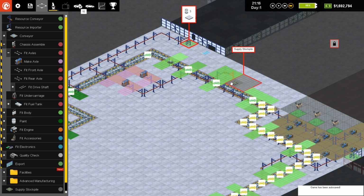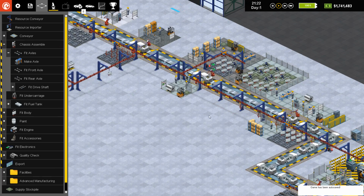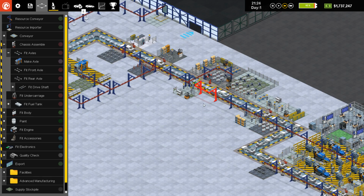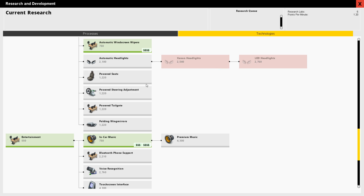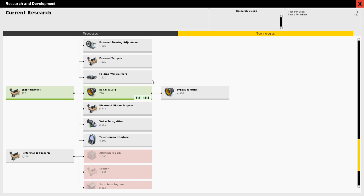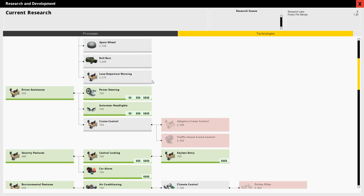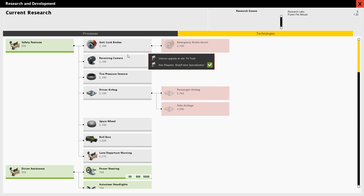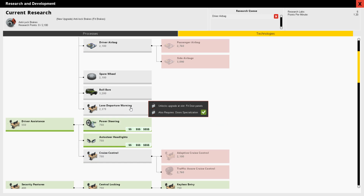Now I did the same thing up here with the doors, so it looks like we probably... What is the insufficient resources on? It doesn't look like we're actually having any resource shortages. Okay, so that's fine. Automatic windshield wipers, great. And we have no current research, so let's choose our next research project. We are caught up on what everybody else is doing, so we could actually get ahead a little bit. Let's do anti-lock brakes and maybe driver's side airbag.